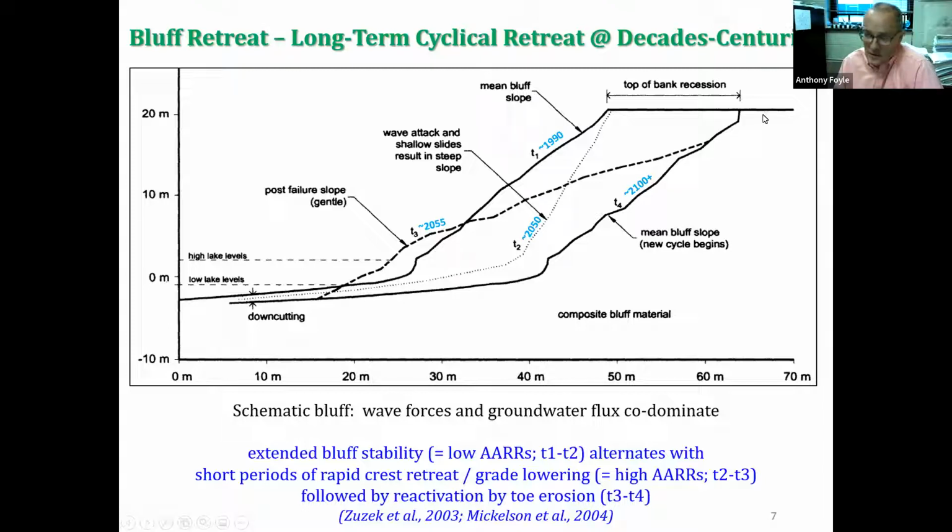They might argue, we haven't seen bluff erosion in 10 years, but it's because bluffs on a shorter time frame tend to do this. So it'll jump back to the time 3 or 2055 profile. And then the whole thing recycles again. Now the waves will start attacking the base. So by 2100, we're now forward to time 4. So we've got this sort of zigzag step back in a landward direction, and it's not always a constant rate of crest retreat or shoreline retreat. It tends to be very sporadic, very variable.